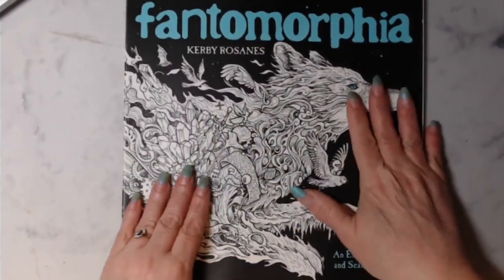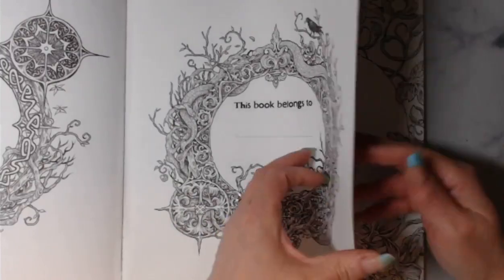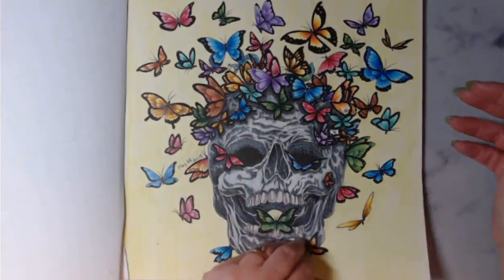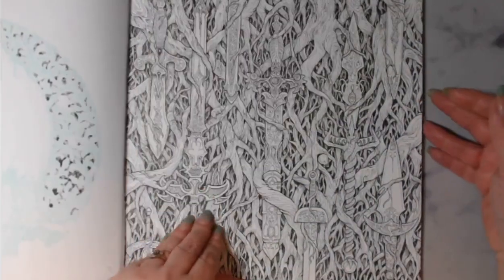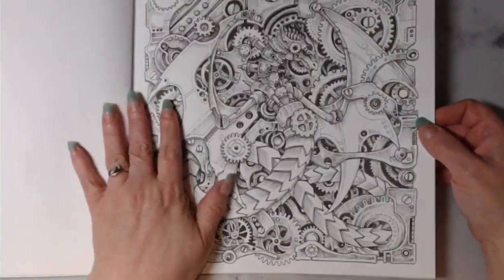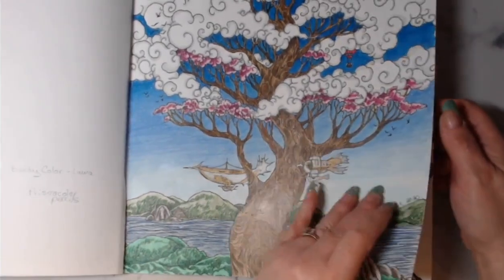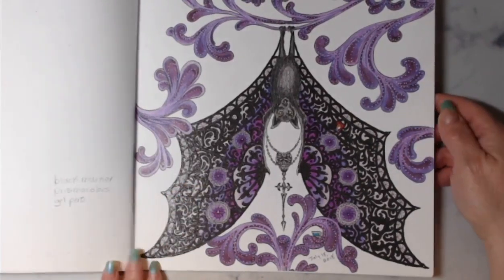The other book that I wanted to work on this year was Fanta Morphia by Kirby Rosanis. I have about half of this book done. So that one's done. Got those. I haven't been on quarantine as much as some people. I've still been babysitting every day, but this week I don't babysit. But I'm also cleaning.